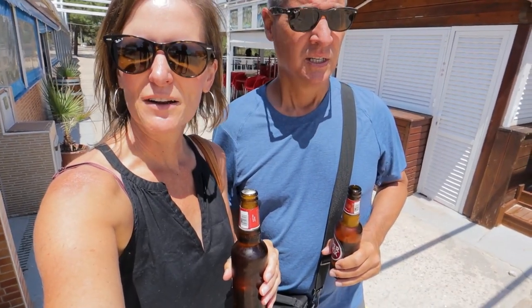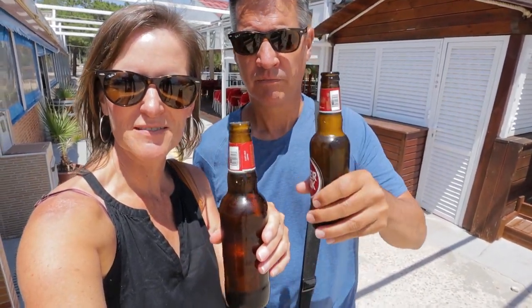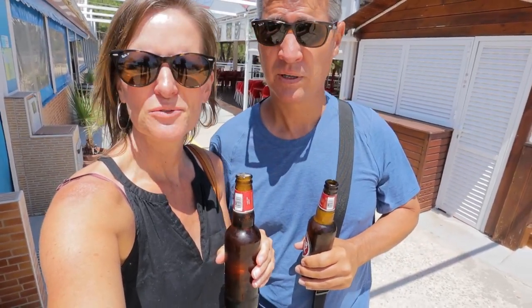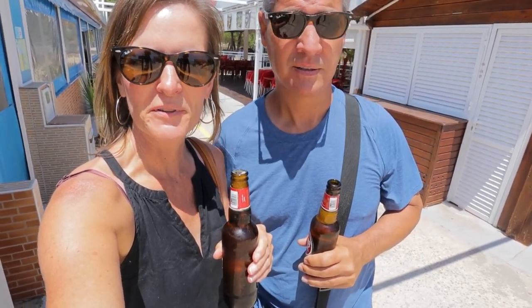So we found that down here there's actually quite a few little bars and everything. So we grabbed ourselves a little cerveza. €2 each out here. Yeah, gotta have one. You can walk around with it, so that's really nice.